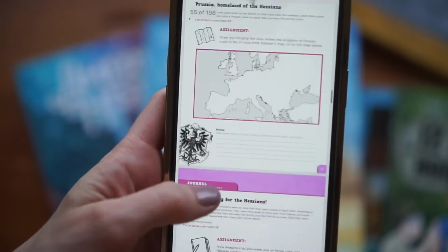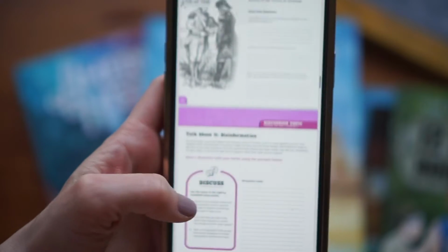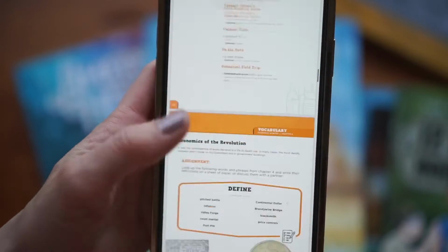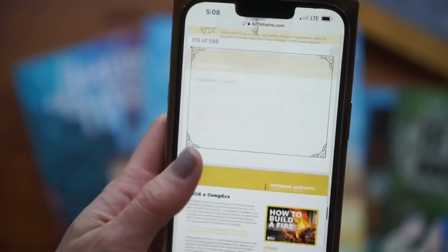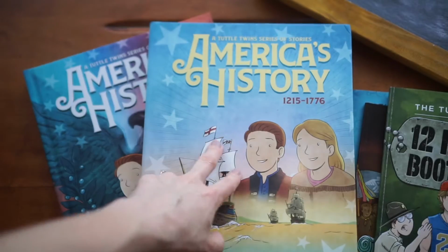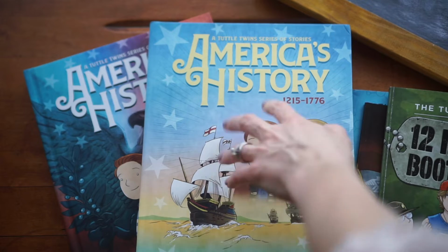So don't hold me to that because we might change our mind in a couple years and go back and do this as a formal curriculum where we all do all the activities and everything. But this is an option. So it's 198 pages. So it's a 198 page printout full of, again, all kinds of wonderful activities for you to do as an option if you do want to make this into a formal hands-on history curriculum. I did want to share another thing that we are doing apart from doing these as read alouds.